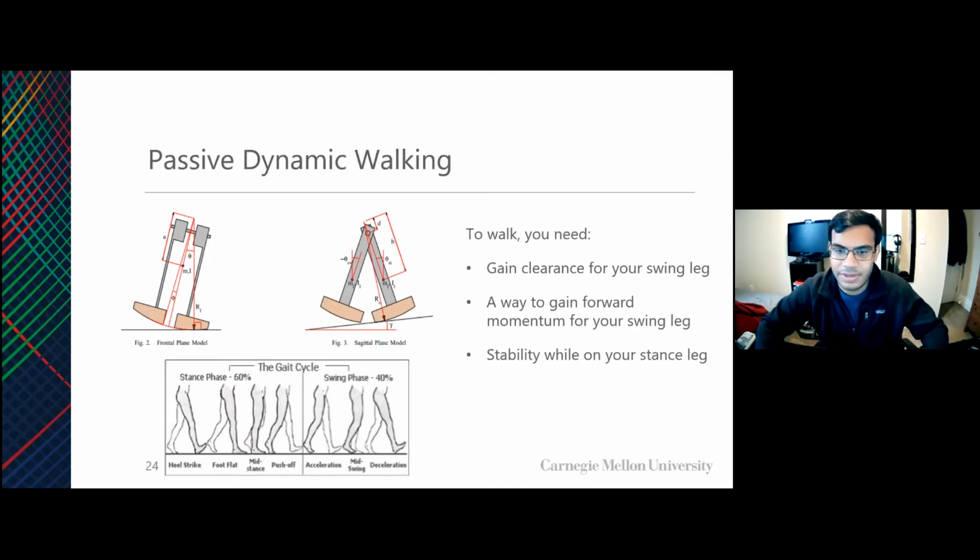The aspects of passive dynamic walking that help with this are a few different factors. The feet are curved in a very specific way, such that you're able to wobble. If you think back to the video we just saw, the robot was wobbling in the front plane, side to side, and it was also moving forward and backwards. That wobble allows you to gain clearance for your leg. If you see the picture on your top left there, if you give that robot a wobble, it tips on one leg and then one leg is off the ground at that point.